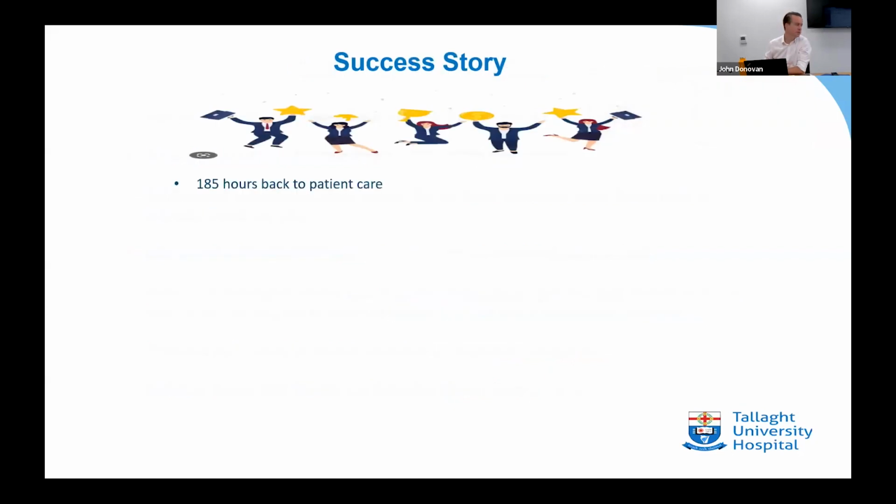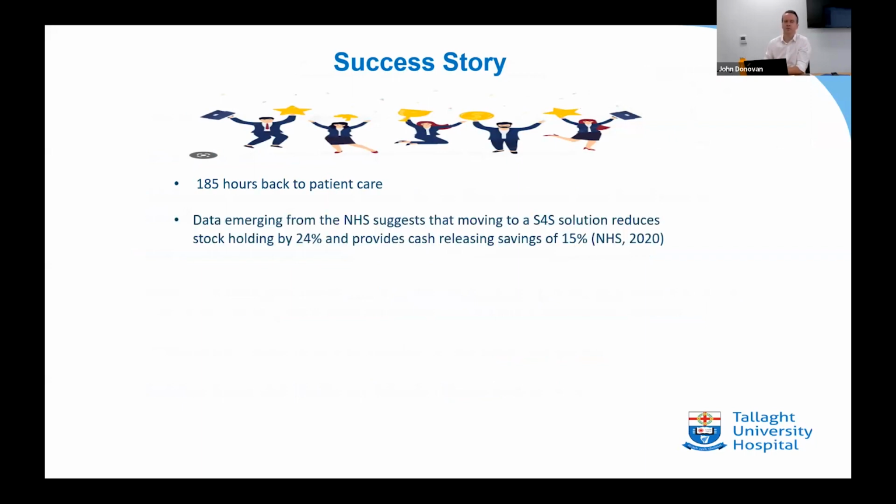Success story. Again, some of the successes, as we spoke about before, we had a lot of hours back to nursing, and that's why it was rolled out, because the nursing were so positive about what we've given them. It wasn't just giving the nurses time back. We were actually replacing the processes that they had, even though they were time consuming and slow, and they were still safe. But what we've provided is still a safe alternative, with a lot more efficiency.